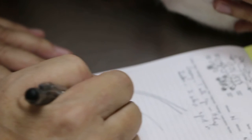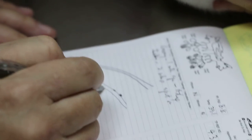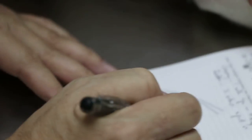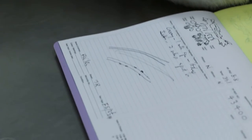But under the microscope, the ringworm will have this fungus. That means it confirms it's ringworm. Are you going to see the microscope? Okay, yeah. Don't worry.